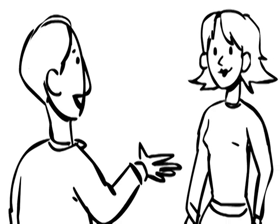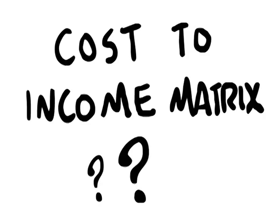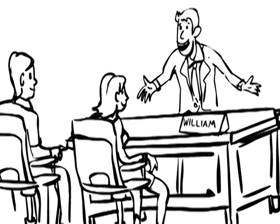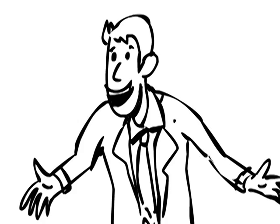I could plug some numbers into an Excel spreadsheet, said Bob. But before Bob could explain his cost-to-income ratio matrix thingy, Sally whisked Bob into the office of William Hines III, a professional mortgage lender and a friend of the family. Pretty smart to be looking now, said William, who likes to be called Bill.